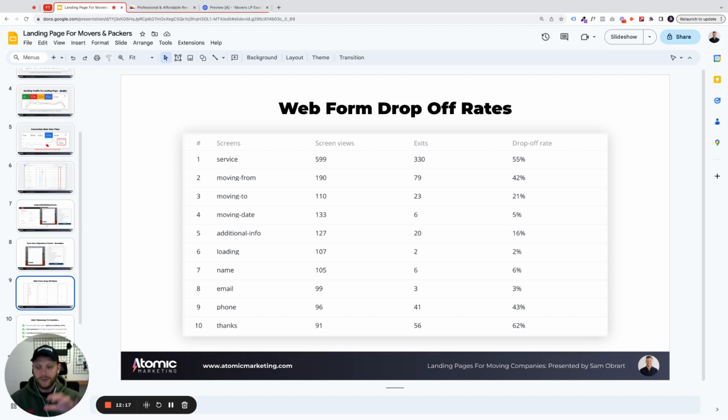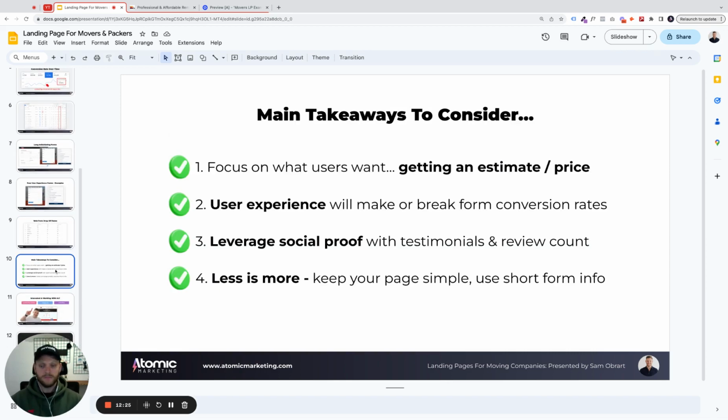But this is really just to give you an added level of detail to what you can use to optimize your campaigns and user experience on the landing pages themselves. So main takeaways to consider from this video are focusing on what users want, which is getting an estimate and price. That is really the key thing: can I trust you and how much is it going to cost? That works very well for anything to do with removals.